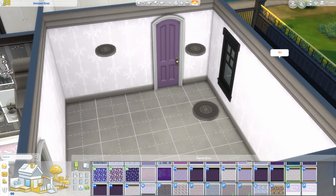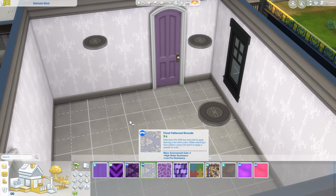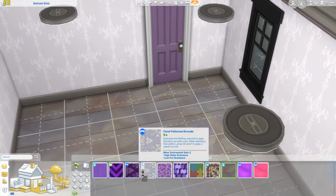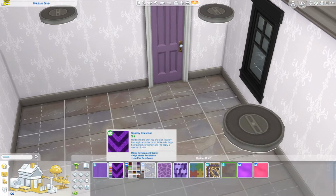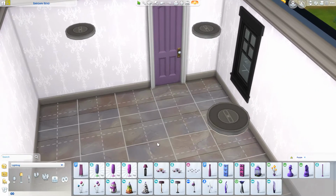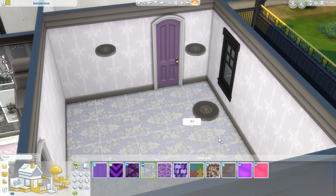I'll do that. The problem is a lot of the purple stuff, like item-wise and carpet-wise, it's all dark purple for the most part. I almost went with this floor and then I'm like, that's a little ridiculous. But that light purple one I couldn't use because it just didn't match, which was frustrating in and of itself. So yeah, at this point I was still struggling to keep it.